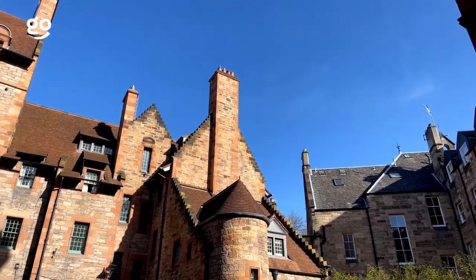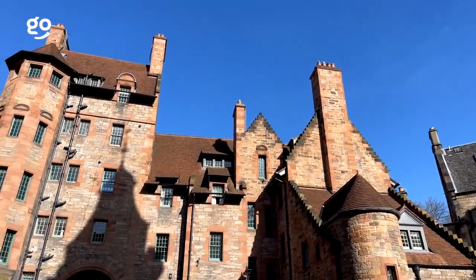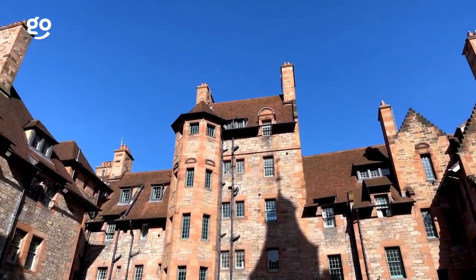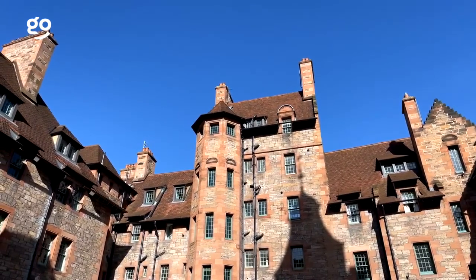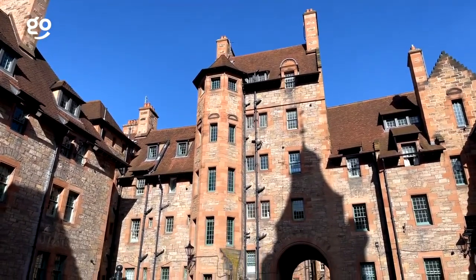Now the World Heritage Fund actually helped with the restoration, and it was a very sympathetic restoration. It was only if something needed fixed that they did it. So you can see all these little windows, the little panes of glass still survive. This is how it was originally, whereas a lot of places they would take these windows out and put in new double glazing, that kind of thing.